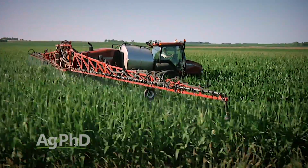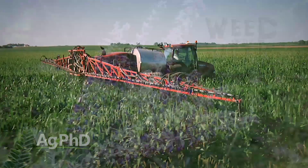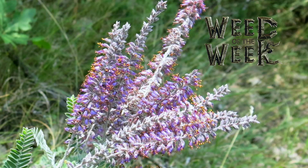Well, if you're looking on labels, one of the things you can look for on herbicide labels is our Weed of the Week. We'll show you how to stop this tough weed coming up later in the show.